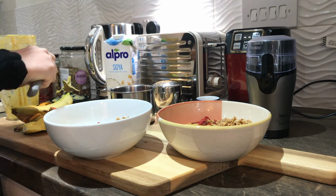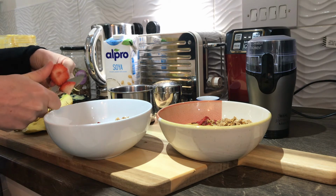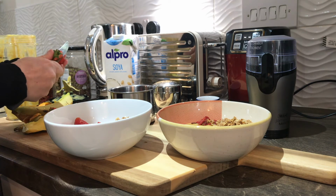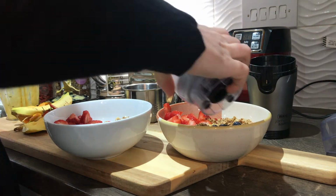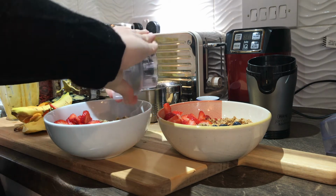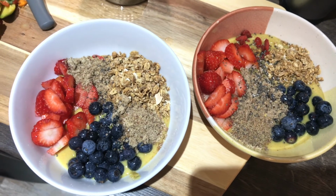I cut some strawberries, probably a bit rustically, but this is really what happens every morning. It's not just to be pretty. So I layer some of them as well as my blueberries. Then I add the flax seeds that I've just prepared in the beginning, and I layer that all on top so it looks super tasty.